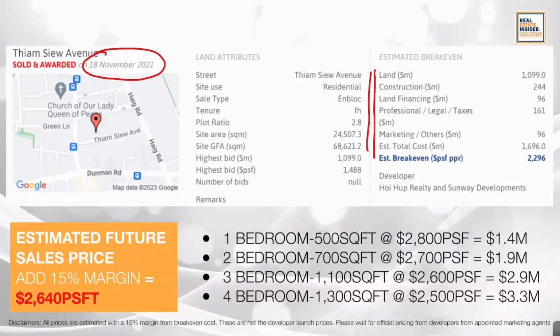Right, so this is where we will do our homework. If you can see the 1 bedroom, let's say it's about a 500 square feet unit at about $2,800 per square foot, we're talking about $1.4 million for that 1 bedroom unit. And for the 2 bedroom unit at 700 square feet, we're talking about $2,700 per square foot. It will come to about $1.9 million. So this gives you a certain benchmark in terms of your affordability and whether a 1 or 2 bedroom is what you want to go for.